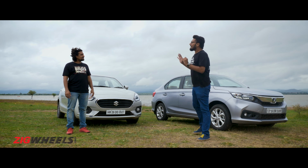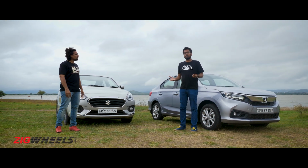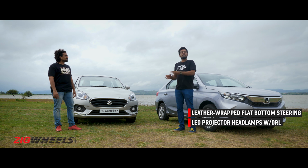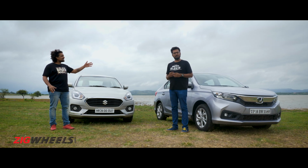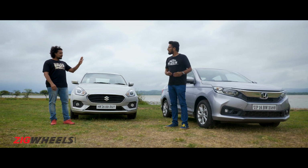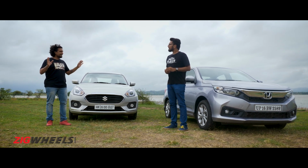Well, can we just agree that the Dzire here justifies its higher asking price because it gets a leather wrapped, flat bottom steering wheel, and most importantly, LED projector headlamps, which are automatic headlamps. But bro, the Amaze gets cruise control. Who the hell needs that? It's a manual car. Well, I'll try to keep a straight face, but strangely enough, Honda doesn't offer it on the automatic. Go figure.